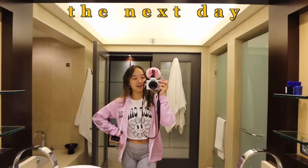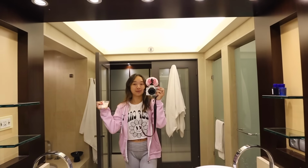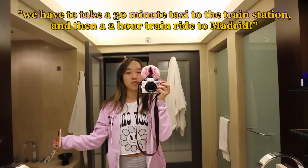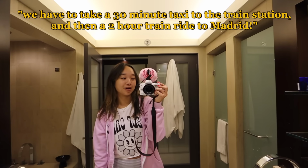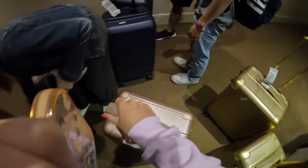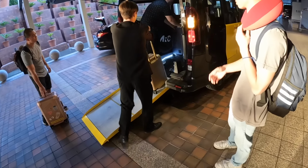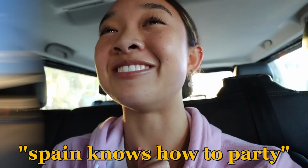Good morning, guys. Happy Friday. It's currently 6:45 a.m. and we're packing up this room because we're moving hotels once again. We have to take a 30-minute taxi to the train station and then a 2-hour train ride to Madrid. Let's go. So we're driving past the beach and there are still people out from partying last night. And there's like trash on the ground and stuff. There's like cops. Jeez, Spain knows how to party.